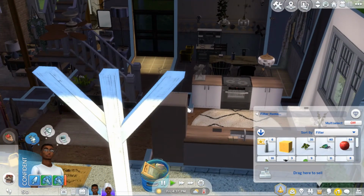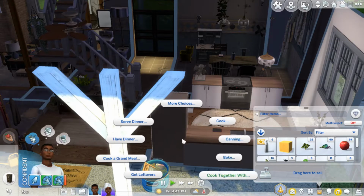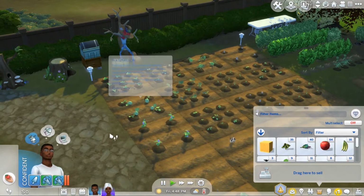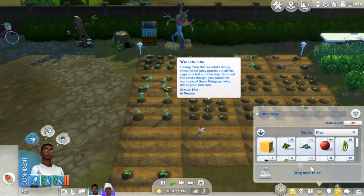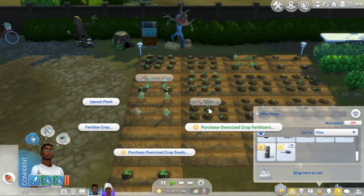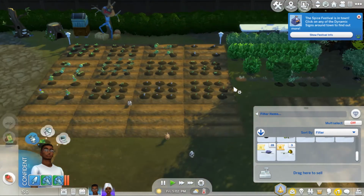Okay, so let's see what we have in here. Let's go ahead and put that in here. I don't know how much milk we actually have, guys, but I'm so happy with all the things that we do have because like I feel like we're doing really good. What kind of fertilizer is this? Vitality. I wanted the hyper. Let's just go ahead and put something right here. Let's just fertilize this one. We're gonna come in and encourage some crop growth.